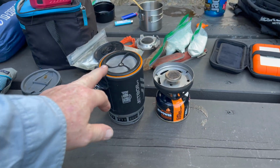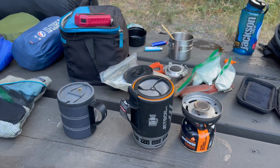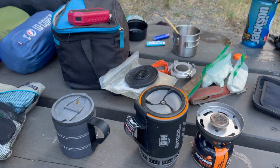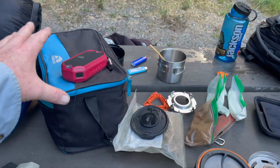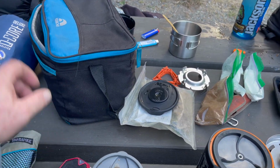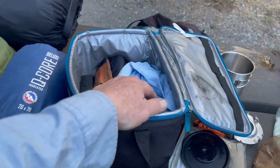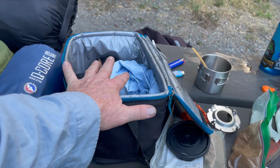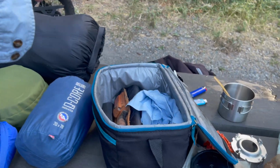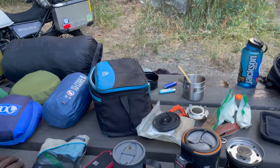And then, of course, I got my Jetboil with the coffee press. I got a lot of freeze-dried food on this trip, my coffee cup. In here is where all this coffee stuff fits, a little radio, little speaker. And then inside here, I've got water filter and that kind of stuff. I can fit a tremendous amount of stuff in here, and then it fits perfectly into my pannier. So we'll talk about that in a minute.